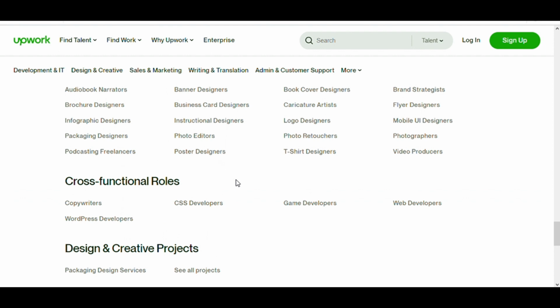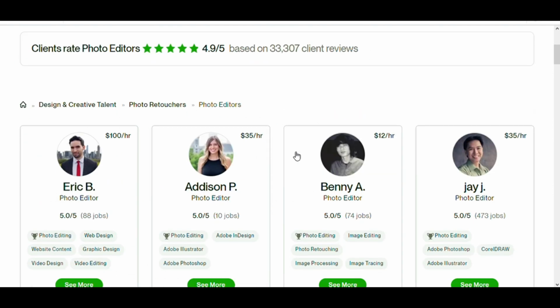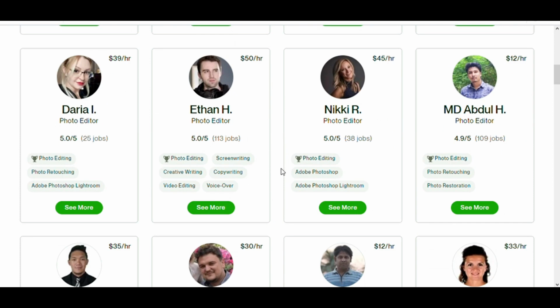To make the most money from Upwork, click on any skill and see what people usually charge per hour on some of the top freelancers that come up right here. This way, you can ensure that you're choosing a job with a lot of demand in which companies or people are willing to pay a high price per hour.